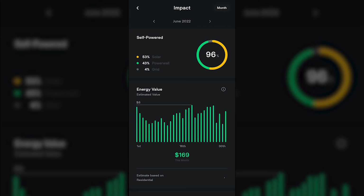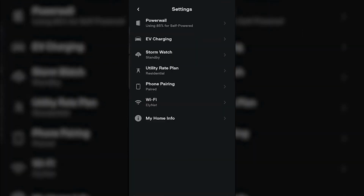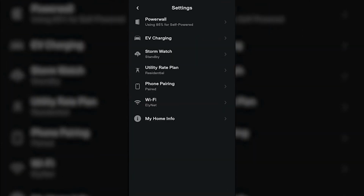And going back to June, 96% self-powered. So only 4% of the electricity that we used, we got charged for from the electric company. So about $170 there for that month in savings. So pretty good deal. Under the settings, one thing I really like about the Tesla system here with the Powerwalls and the app, so much is configurable.